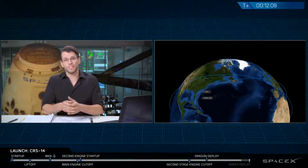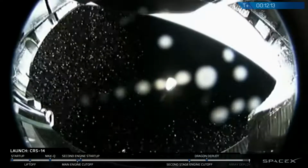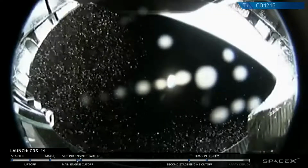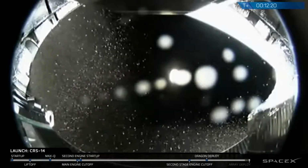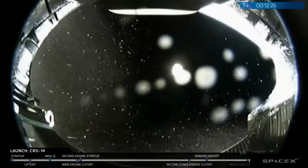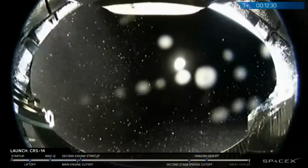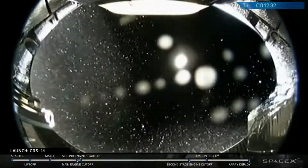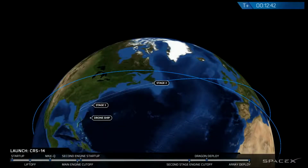It is a 2-day journey to the International Space Station. We have capture coming up Wednesday at 4 a.m. Pacific time. Those white clouds you're seeing in the space, that's just some venting that we naturally do as we are in space. And coming up now, though, we're still waiting for solar array deployment. If you're just tuning in, Dragon had a nominal mission thus far.